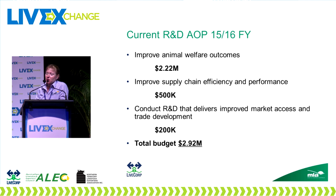Thank you. So essentially this is just a diagrammatic breakup of the allocation of our investment. So 76% of our funds go towards animal welfare, which is a vital part of our industry. 17% towards supply chain efficiency and market access.